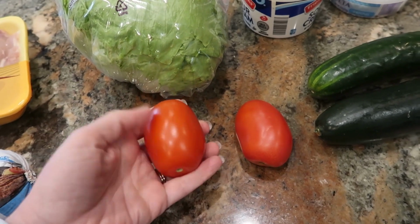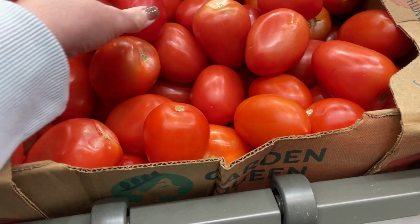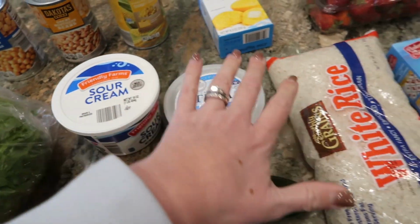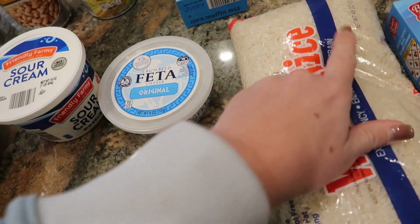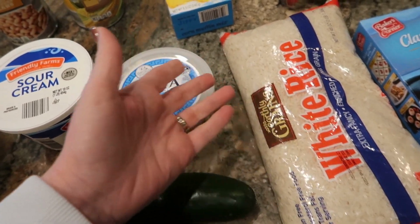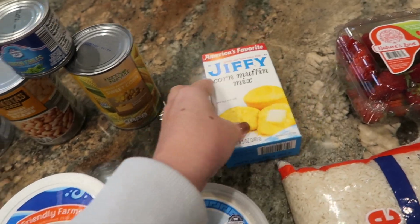I was happy to see that I can actually just purchase Roma tomatoes by the tomato instead of having to buy a whole bag or a whole pound at a time. Dairy, I've got some sour cream and some feta cheese. Grains, I have a big 3-pound bag of just plain white rice. You can get a different kind of rice if you want. Any kind of rice, I think, will work with this meal plan. And I also went ahead and picked up a box of Jiffy cornbread mix.